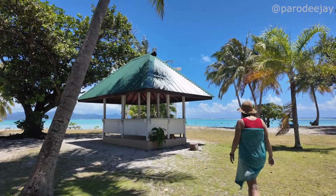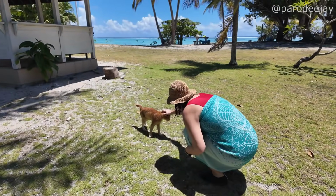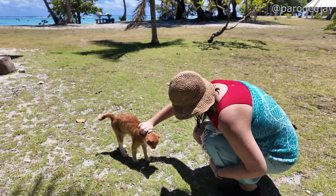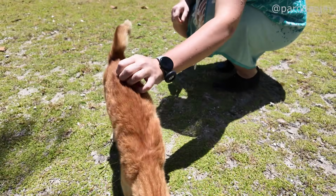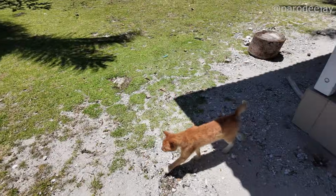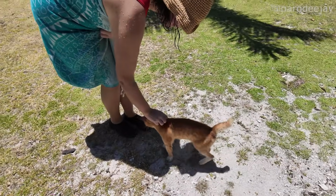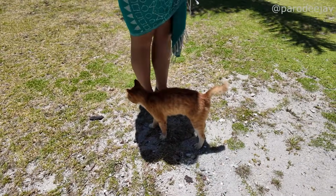Well, first thing we've spotted is a little cat in a gazebo. Oh, you're gorgeous. Look at your colors. You're just as colorful as the fish. You are. You're so sweet. Are you a private guide? Oh yeah, you can take us on an island tour. This is the best island I've ever found.